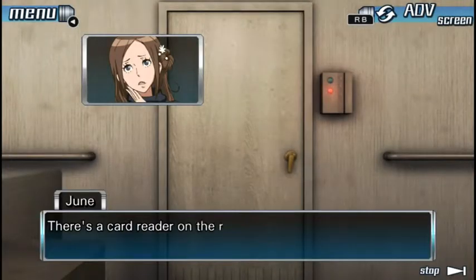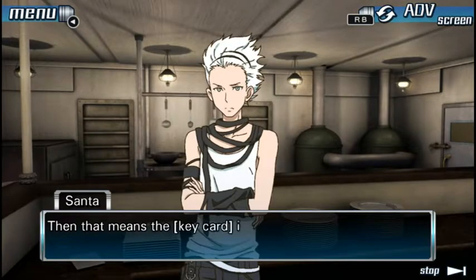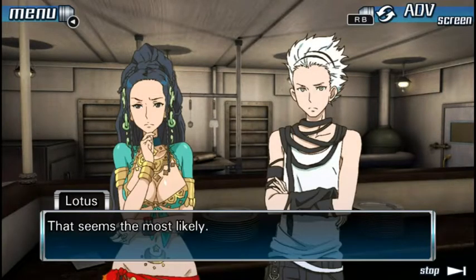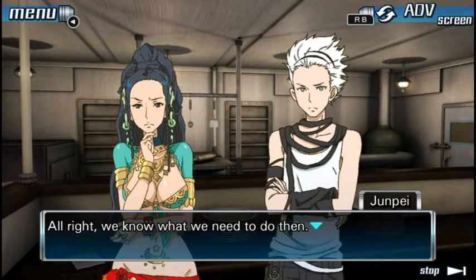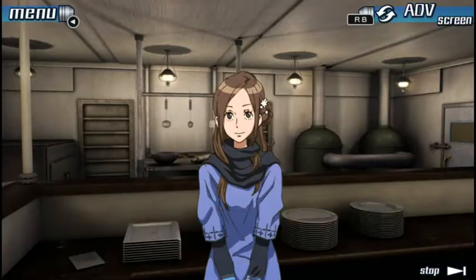There's a card reader on the right side of the door. And that means the key card is somewhere in here, right? Yep. That seems the most likely. All right, know what we need to do then. Let's get moving. First off, I say we split up and look for clues. Okay. It's puzzle time.